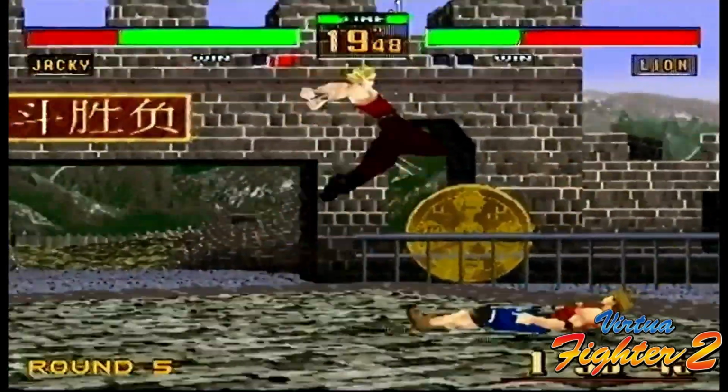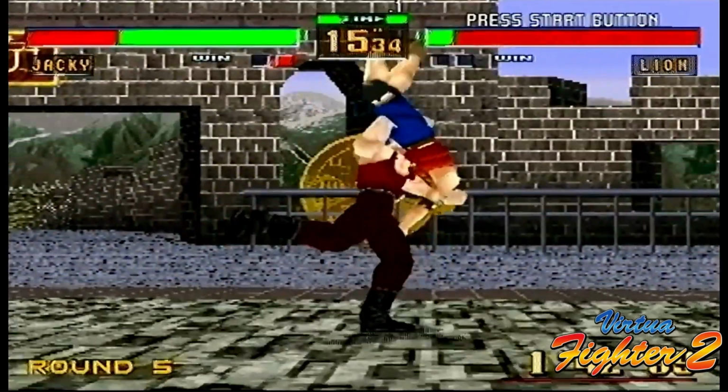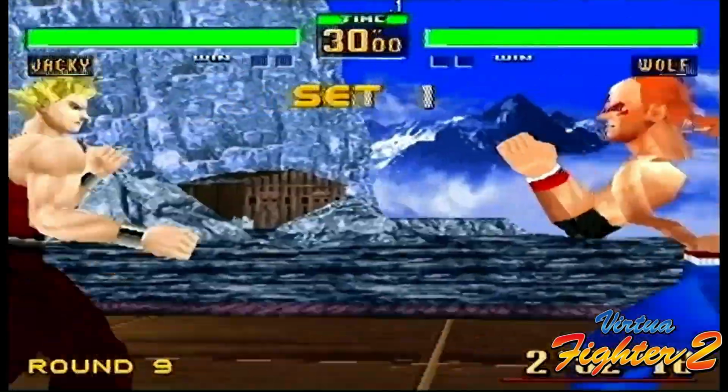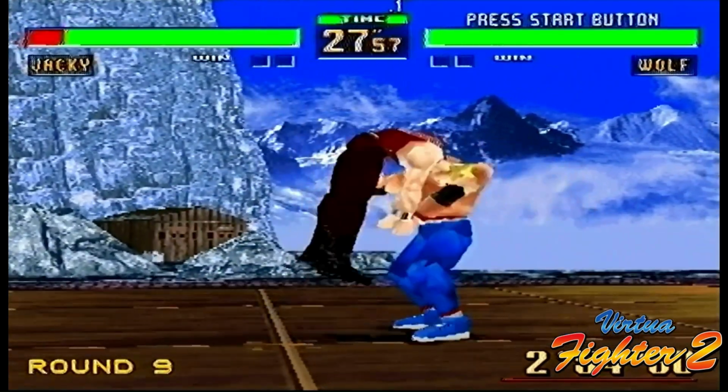Overall, Virtua Fighter 2 is a really good game, much improved over the first Virtua Fighter, and much better also than Virtua Fighter Remix. Although there are some differences between this version and the arcade version, it was pretty close. It was a very good game.